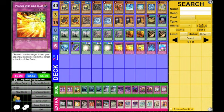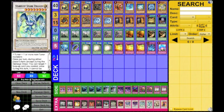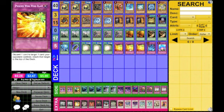Then you've got the triple Phoenix Wing Wind Blast. This is for his anticipation of the really big play of this event, which was Vanity's Emptiness plus Stardust Spark Dragon. If you put those two together, it is a crazy tough field to get around, unless, of course, you have the triple Phoenix Wing Wind Blast in your deck. So that is a freaking amazing card. I would have run the triple Wing Blast if it were me too.